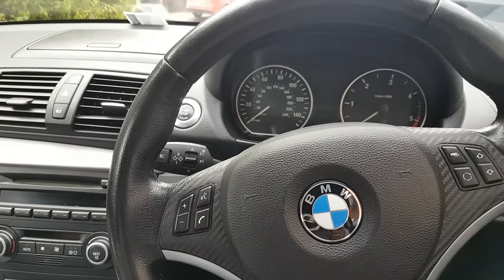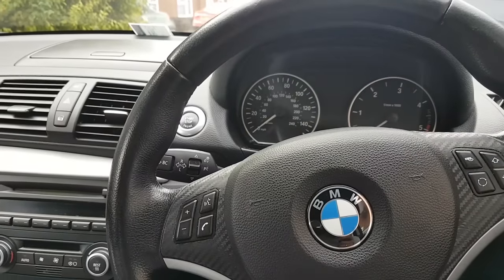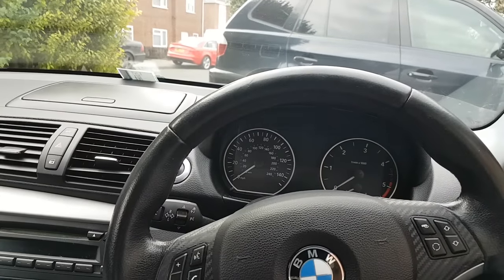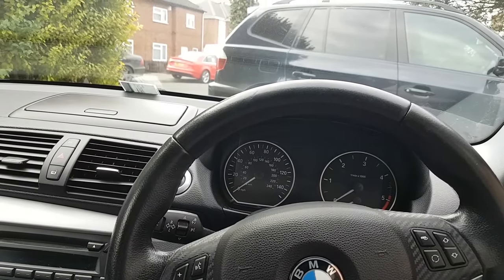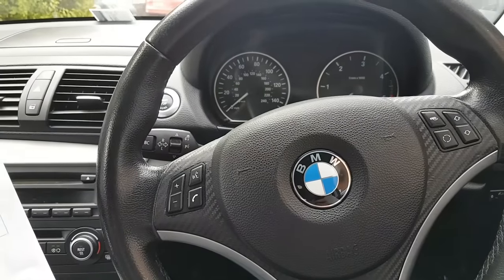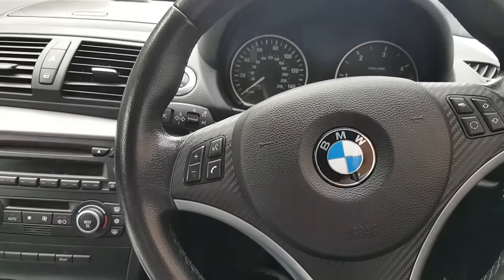Basically this car came to me, the car was dropped about 10 minutes ago. It came to me as an on-runner, so it came on one of those RAC vans, and the car has been brought to me from elsewhere. I want to show you what they have done to try to diagnose this, and then we'll go from there.